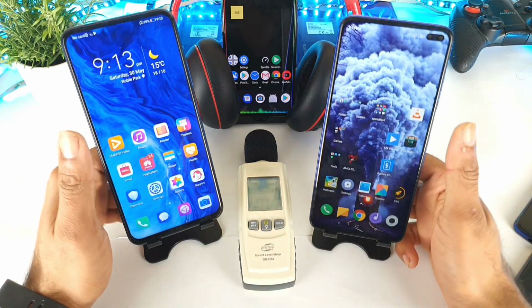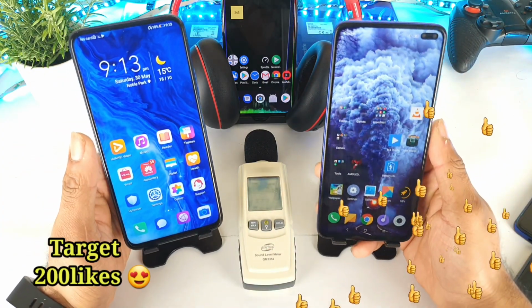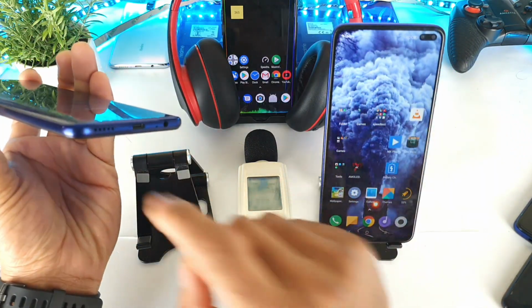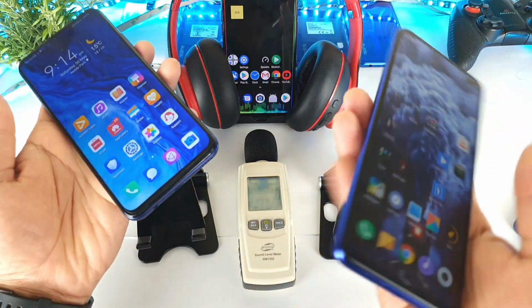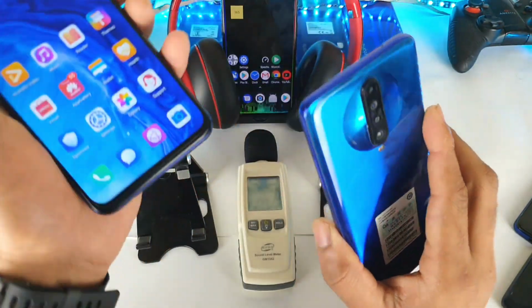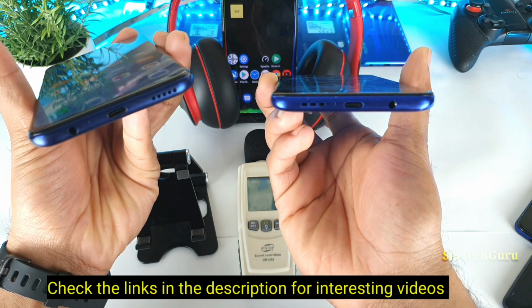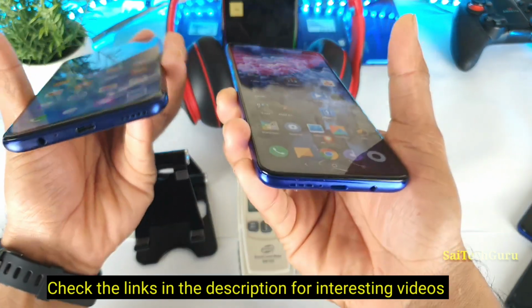Let's compare this by playing the same audio in both the phones and check which phone has a better audio output. Both the Poco X2 and the Honor 9X Pro have the same bottom facing speakers. Just the placement of the speaker is a bit different. Apart from that, everything is the same.